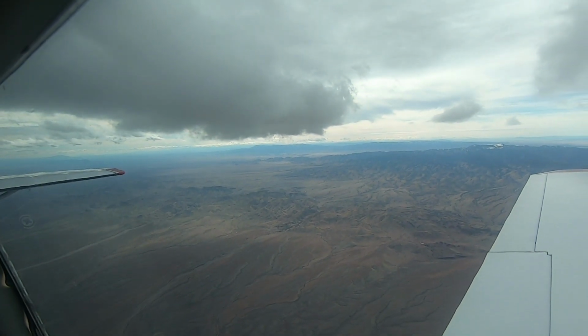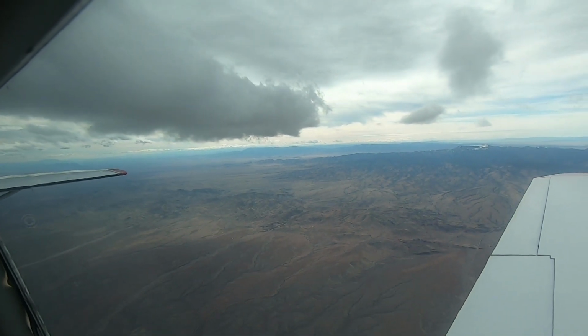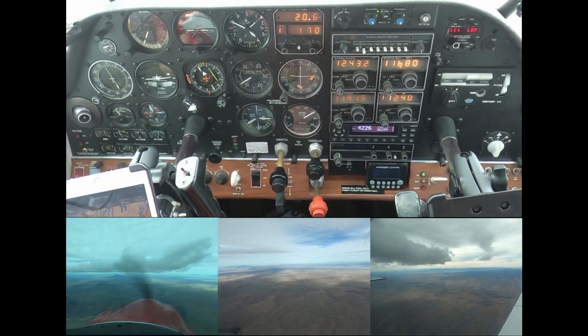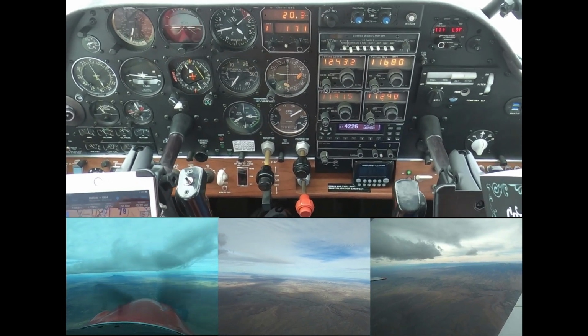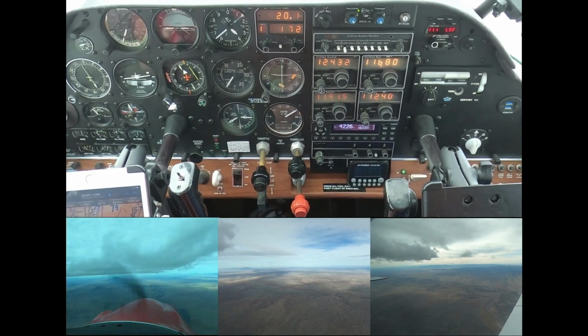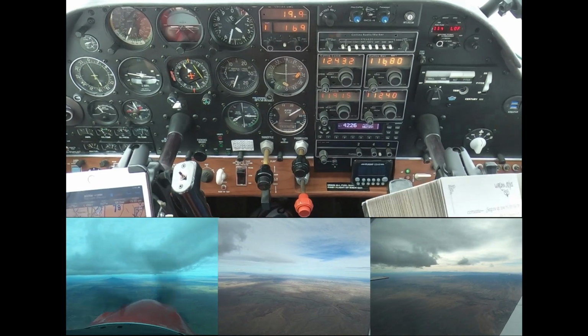Yeah, coming up over to Socorro, and just before that, at 16,000, the ride was pretty smooth with an occasional light chop. Now it's just very choppy, and I'm sure we're going to pick up some moderate turbulence, but that's just the way it is. Now you don't see it on the GoPros because they have the image stabilization, so you just don't notice it as much.